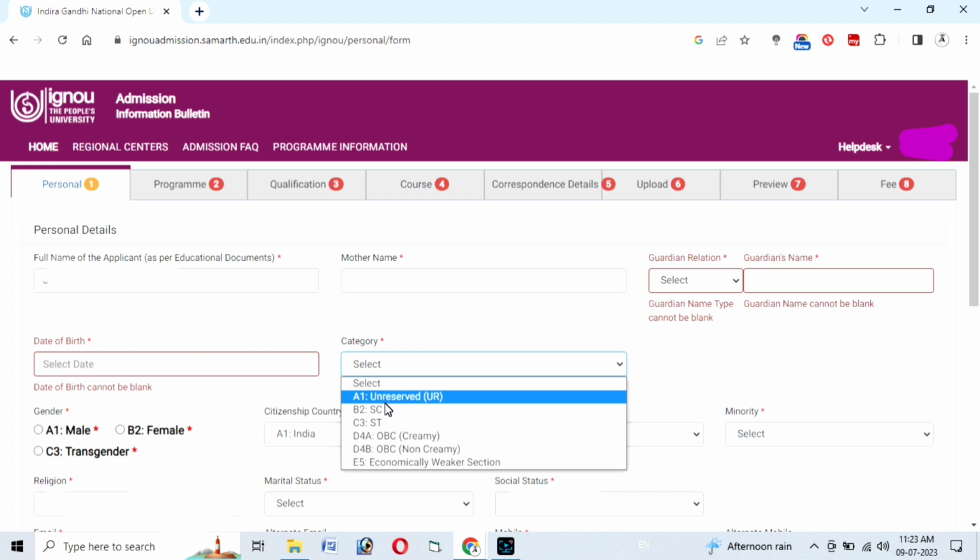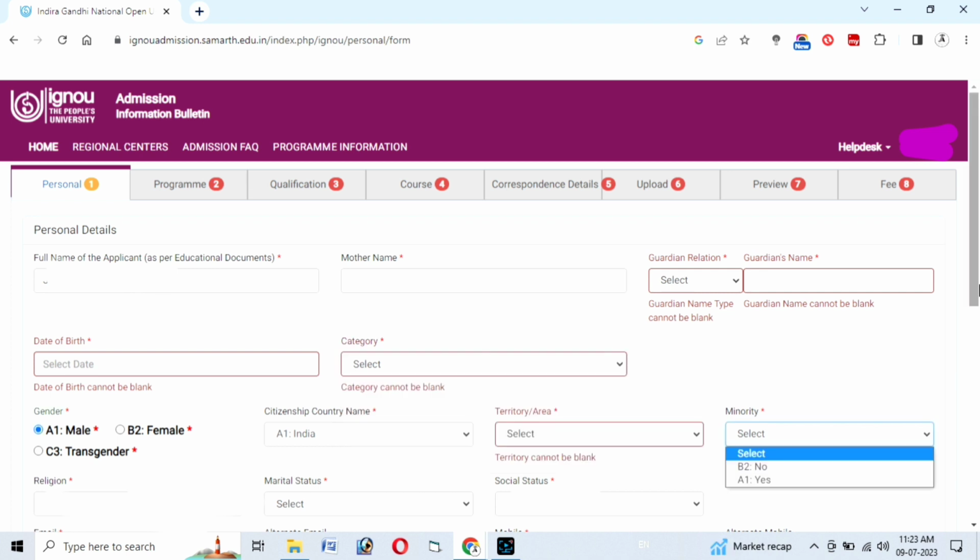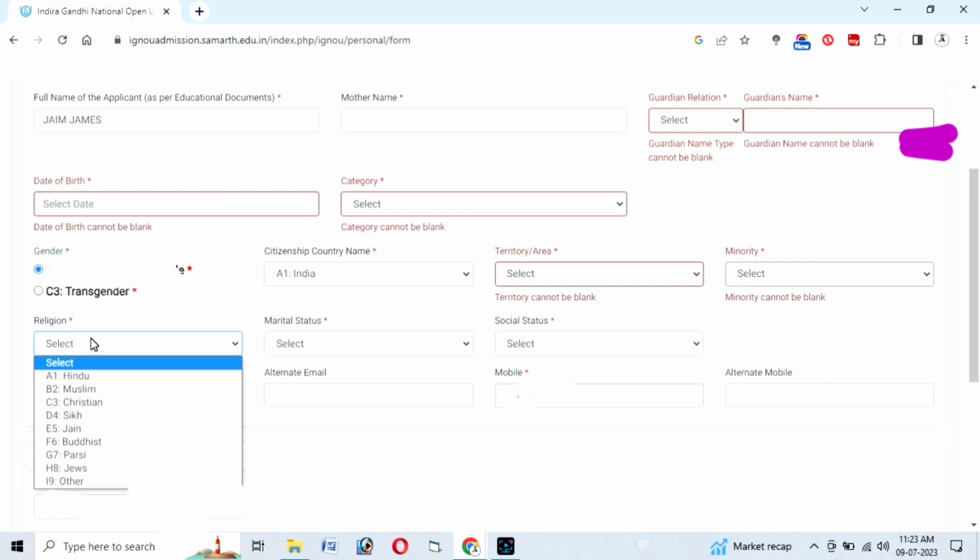Then category, it will be unreserved. Then if it belongs to SC, ST or OBC, we have to click on that one. Then afterwards the gender, male, female or transgender, that we have to select. Then citizen, it's already given as our country. Then territory, urban or rural. If it belongs to a city area, we have to provide urban. If it belongs to a village area, we can select rural.